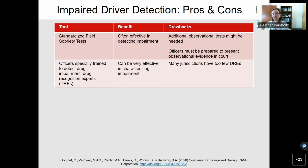Then there's special training that's offered to officers once they've shown mastery of their standardized field sobriety tests. So these are additional psychomotor and cognitive tests that are also conducted at the roadside. And this sort of extra training, we'll talk about a little bit more later, but they're called drug recognition experts. This can be very effective in characterizing impairment, particularly from multiple different classes of compounds.